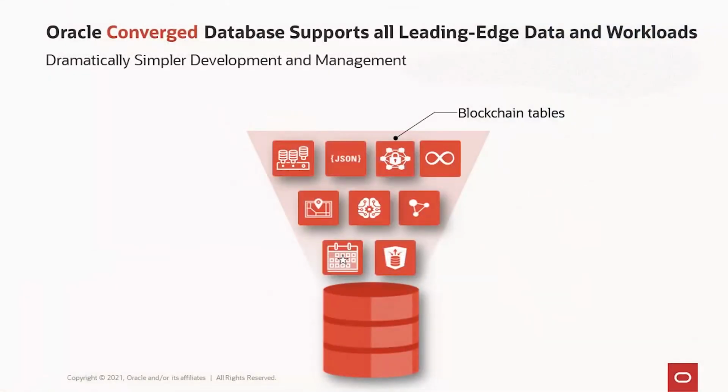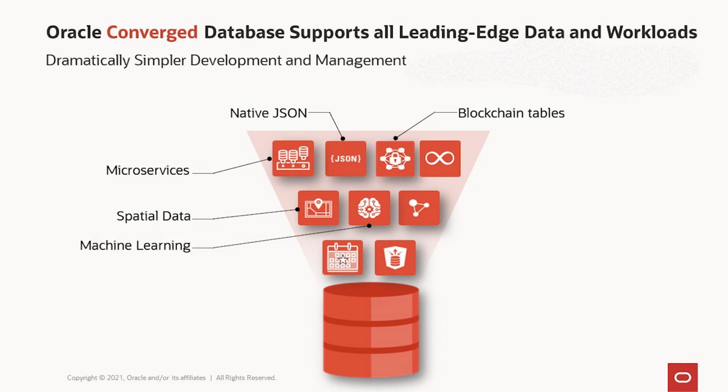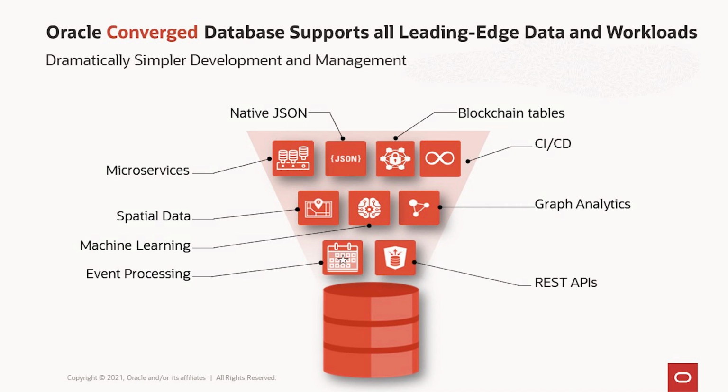So in addition to blockchain, Oracle Converged database natively implements JSON data. It natively supports microservices, spatial data. It natively implements machine learning inside the database. It provides event processing, CI/CD, graph analytics, REST APIs, and text data. All these are completely integrated and simple to use in the Oracle Converged database in addition to blockchain data.